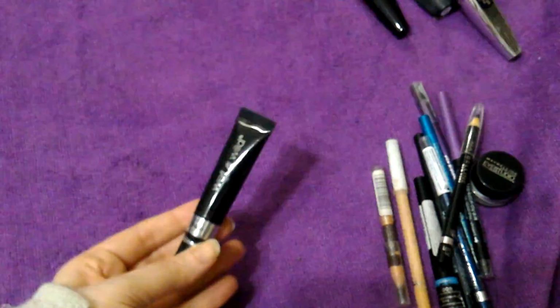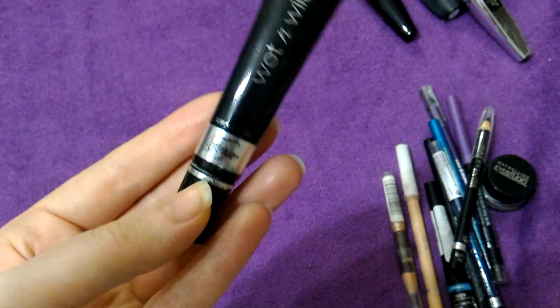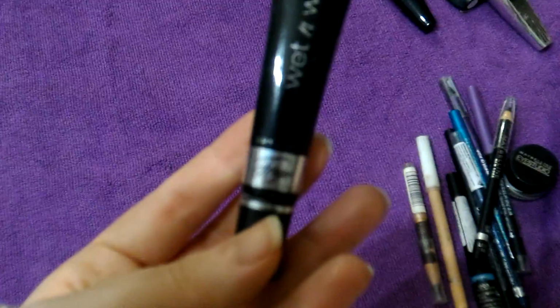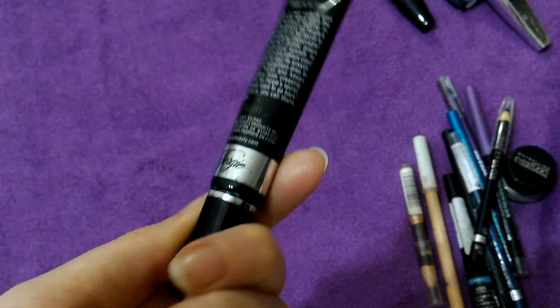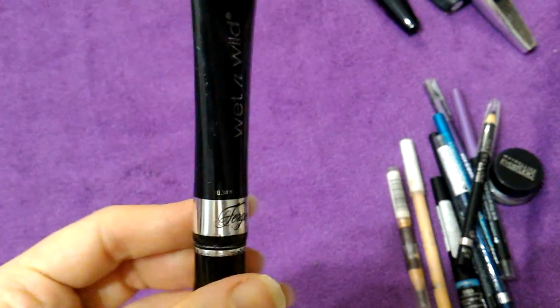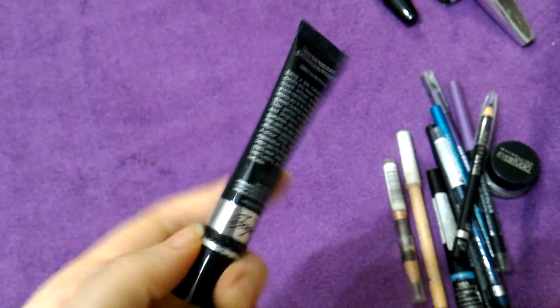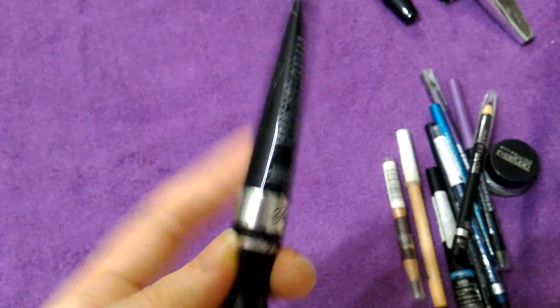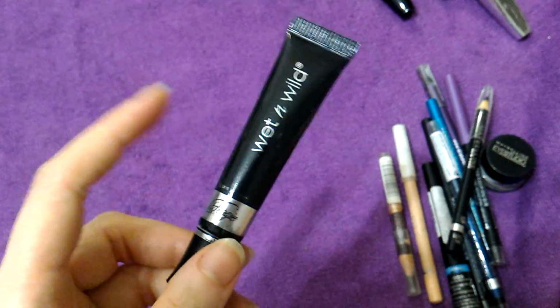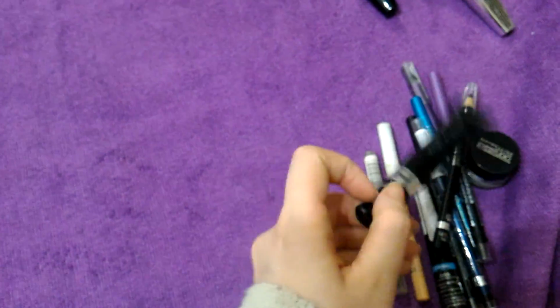I have this eyeshadow primer. This one says Fergie. I'm sorry, I don't know how to pronounce her name. But now it's called Photo Focus. So they are the same ingredients. That's why I said Wet n Wild Photo Focus eyeshadow primer. And now I will show you the eyeshadows I have.